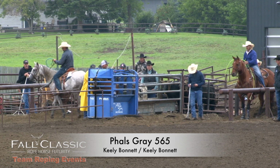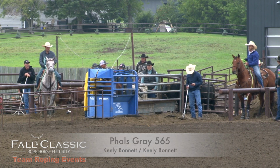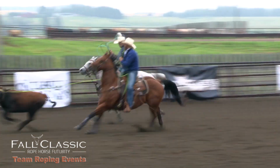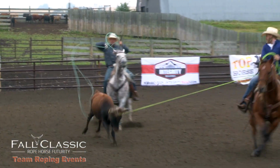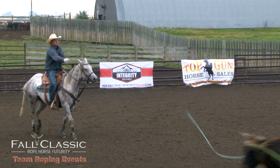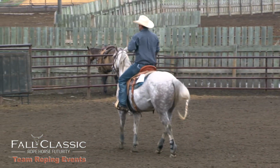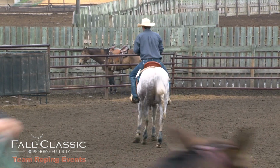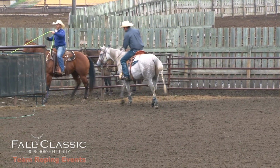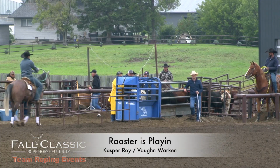Glenn Brown and Ty Gordon are going to bring us Paul's Gray 565. 4-year-old gelding, Paul's Gray 565 by Watch Joe Watchman by Bucks in Moore by Two-Eyed Red Buck. Here it is. It's going to be a 961 +5. Judge number one's going to give us a score of 71. Judge number two, 68.5. 66 on your time score for a running total of 205.5. All right.